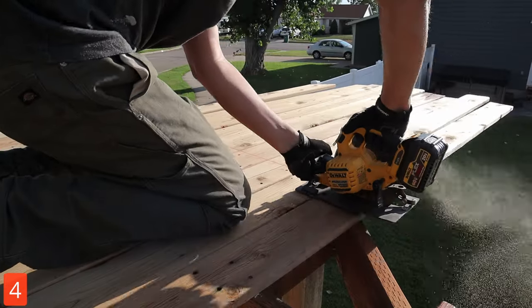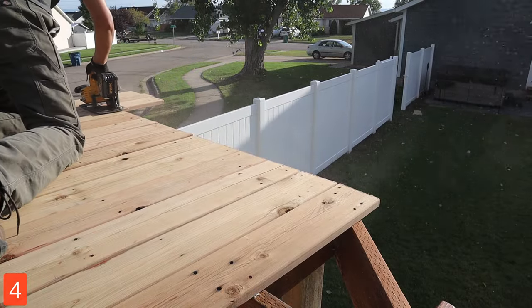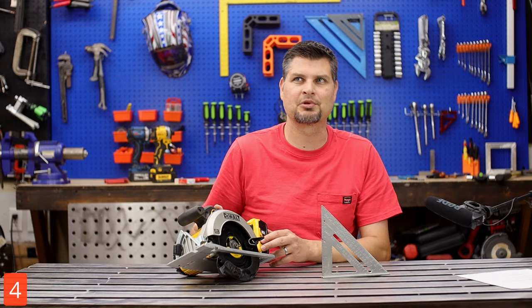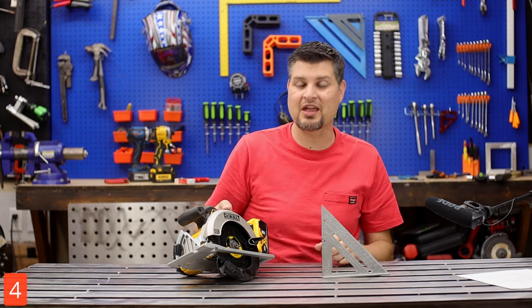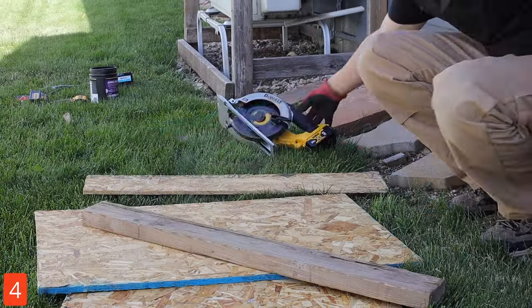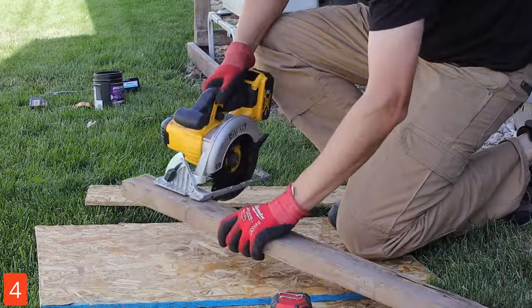When I was paying attention to the pros that helped me out with my framing for my home addition, they never pulled out a chop saw, miter saw, or a table saw. They only used circular saws. The 6.5 is the perfect size for the DIYer and really is my go-to over my miter saw.